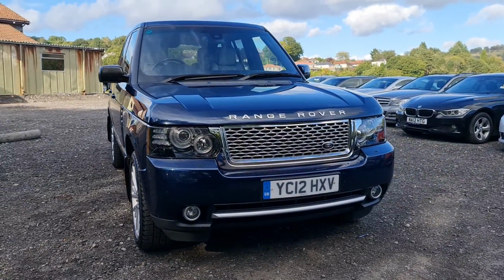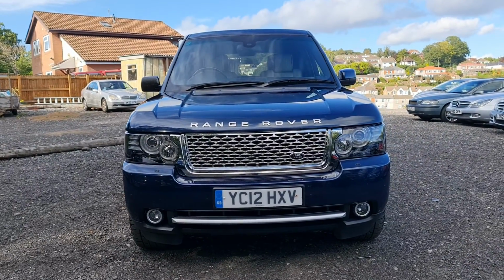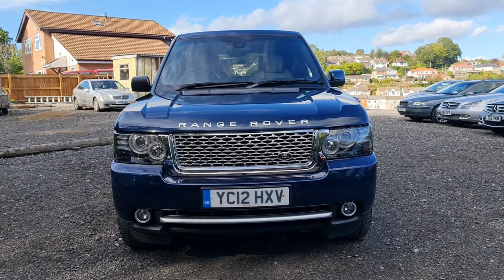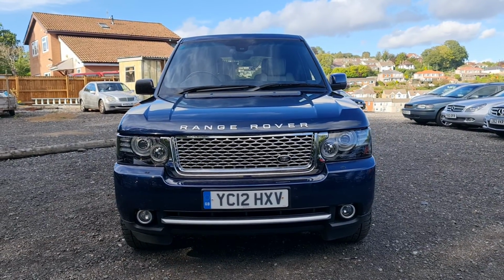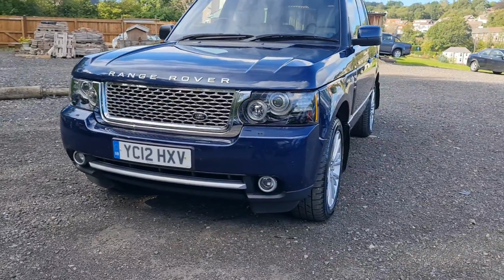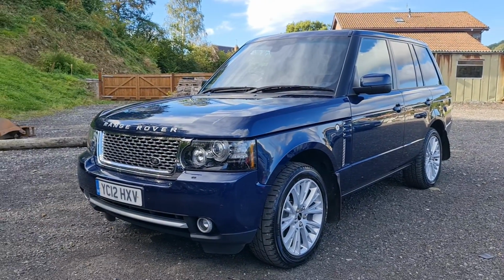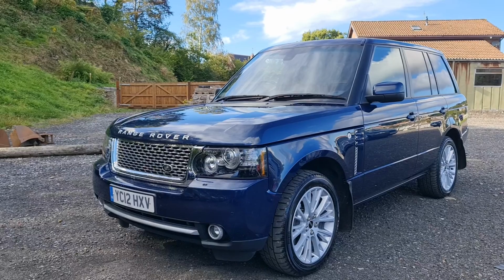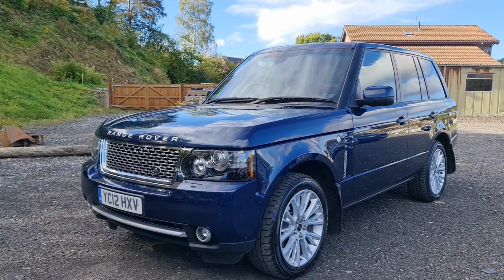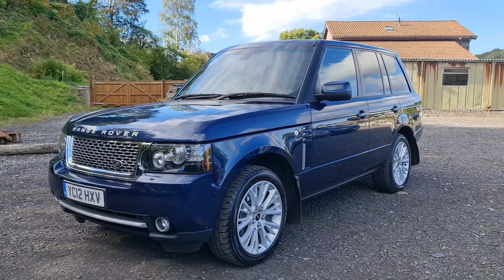L322 Range Rover. This is a 2012 Westminster model with a 4.4 litre turbo diesel V8 engine, twin turbo V8 engine in this. Brilliant engine and gearbox. It's one of the top of the range models, the Westminster being a sort of special edition that they brought out towards the end of this L322 model's life. And as you can see, finished in the beautiful Westminster metallic blue. It's a stunning looking car.